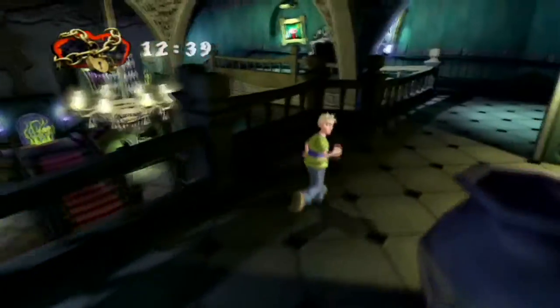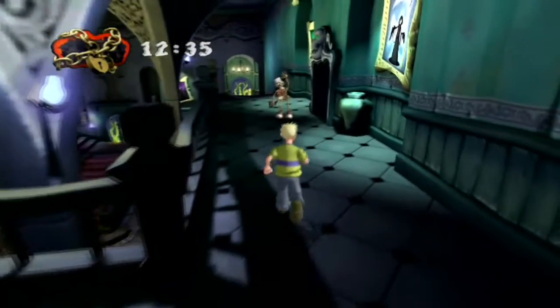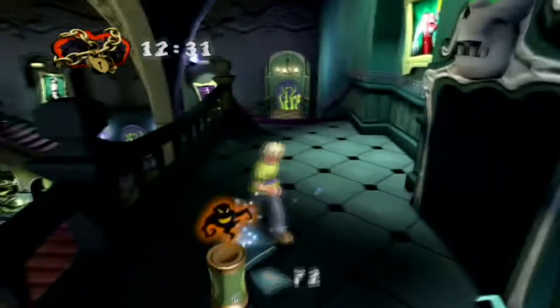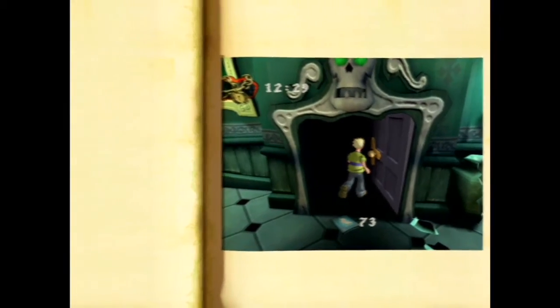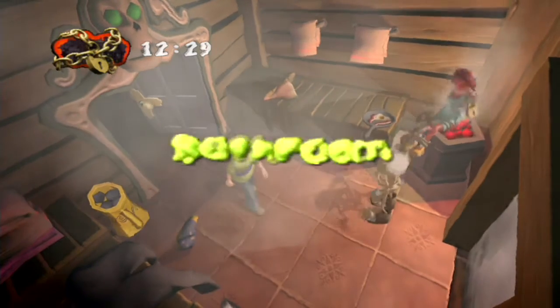But anyway, there are rare tomes in this section, so you're going to want to get them as you go through this. But bam, there's your rare tome right there. Enter in through the door. And so now we enter into the bathroom. And there's the girl that's sitting on the hot coals.